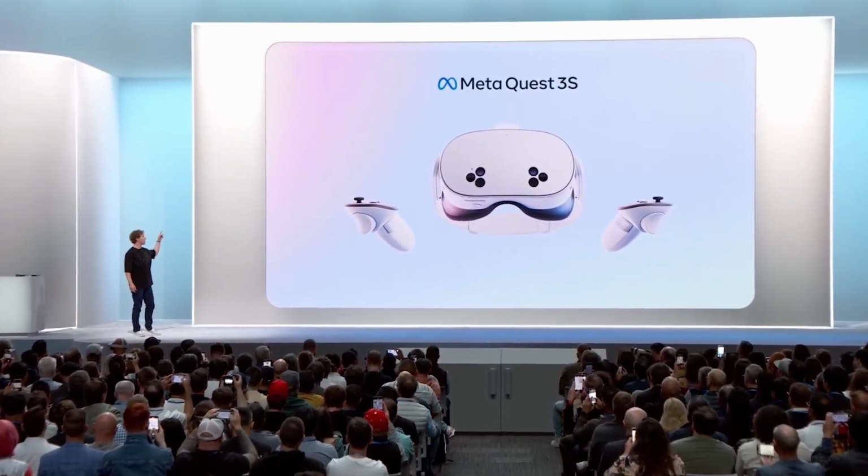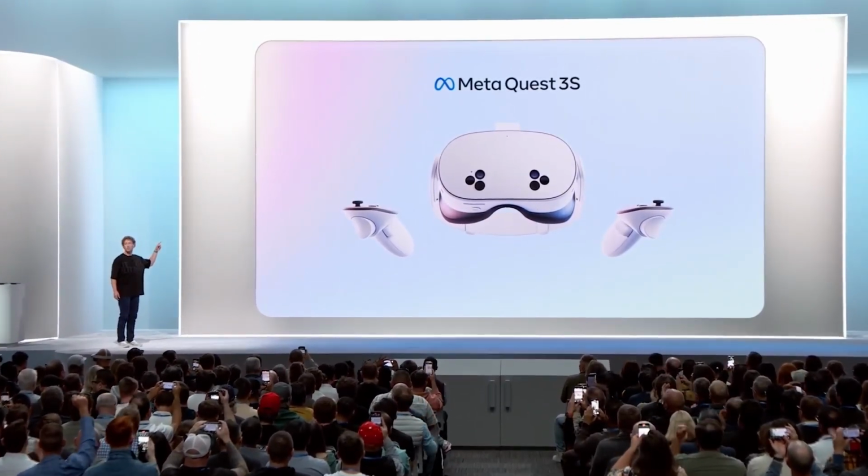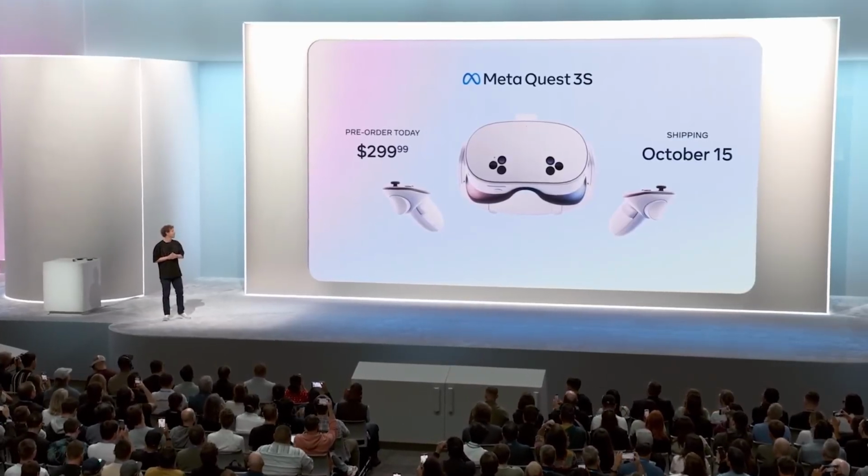Some more interesting hardware news is we officially got the announcement of the Meta Quest 3S, which, yay, we knew it was coming at MetaConnect, but it's here. In fact, it released yesterday officially at $300 US. And we're getting some interesting information that we didn't know before MetaConnect, honestly, so I mean, yay, good.